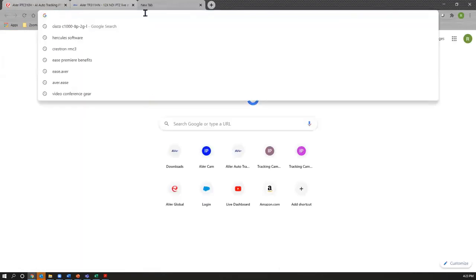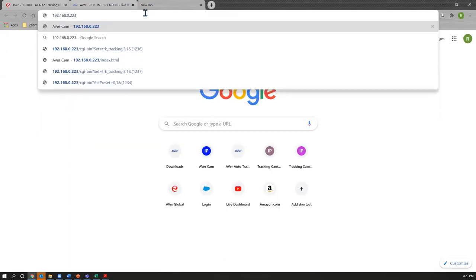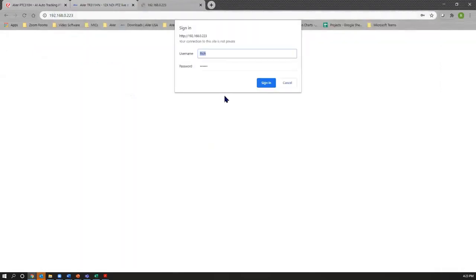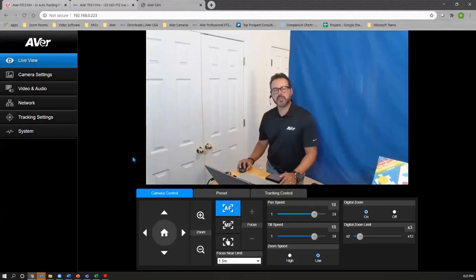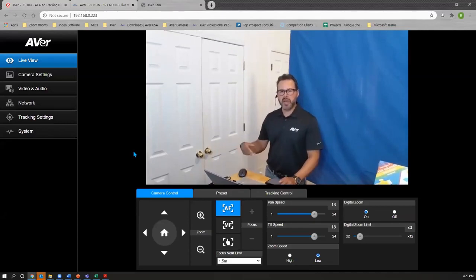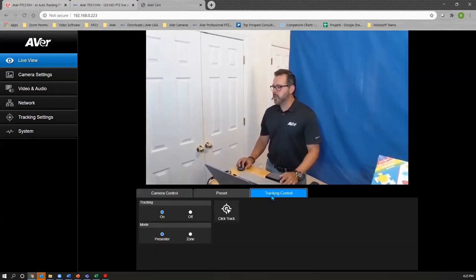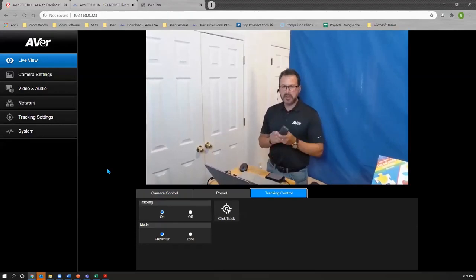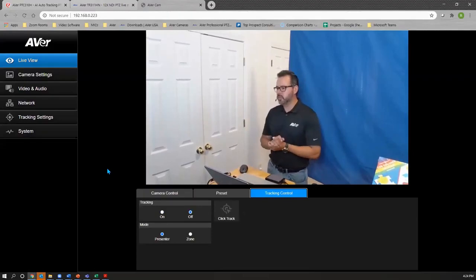Once the camera's configured for the network, you would type in the IP address of the camera in a Chrome browser or IE11 browser. Edge and Safari are not supported, but if you're using a Mac, the recommendation is to install Chrome for Mac. So this is the landing page. You'll notice there's a tab here for tracking, and it's currently enabled. I will disable it from the remote here, and the UI will update momentarily.